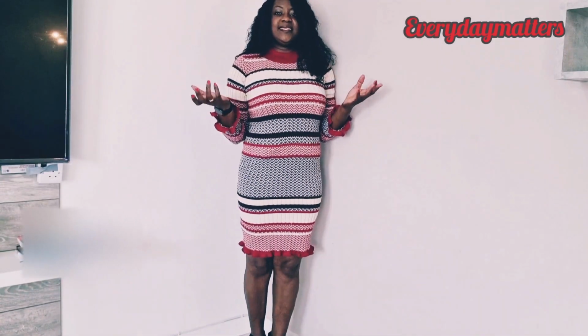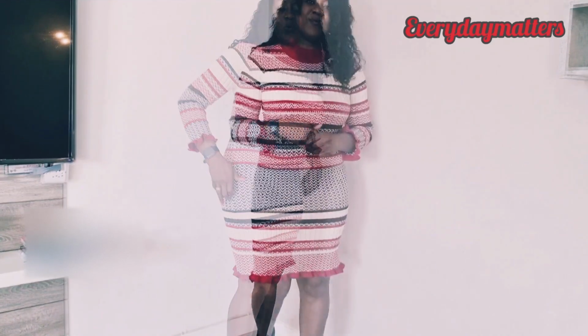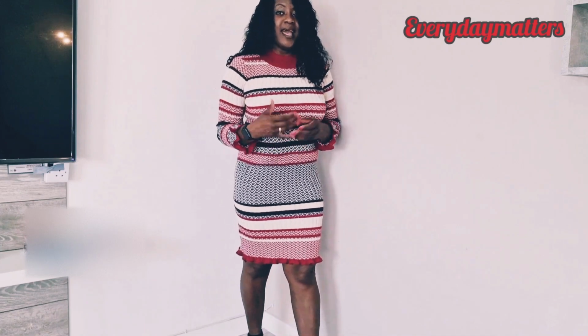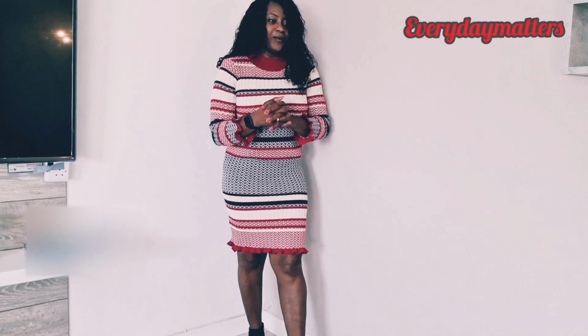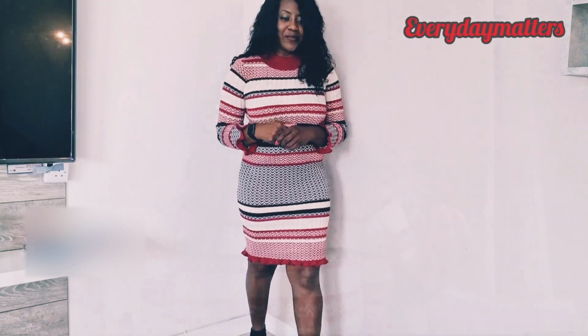Last but not least, this is the jumper dress. Absolutely beautiful. I can wear it with a higher boot if I want to, but this is how I'm going to style it. I love it. So every single item I've bought, I absolutely love them. I know they're going to come really handy for me as we move into the winter months. So that's it for today. That's everything I ordered apart from these two night dresses which I said I was going to show you, and of course my flower which I've added to my flower vase.